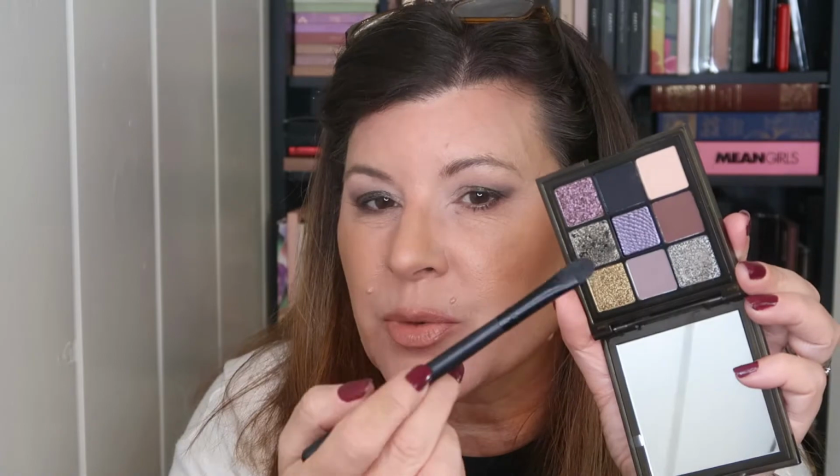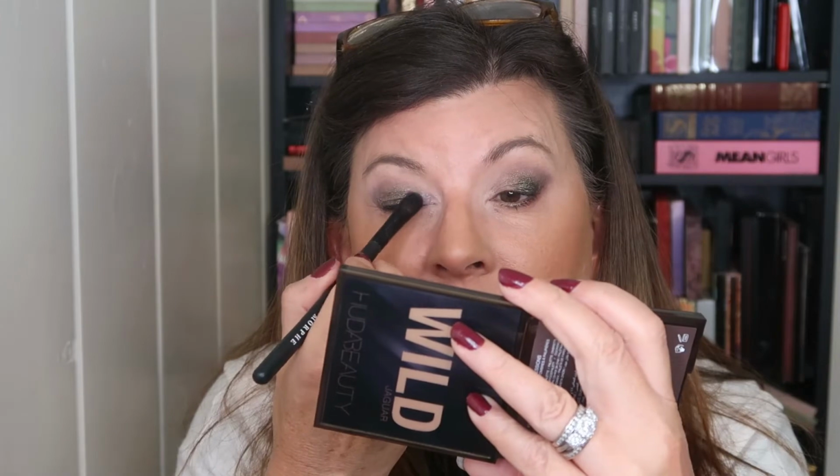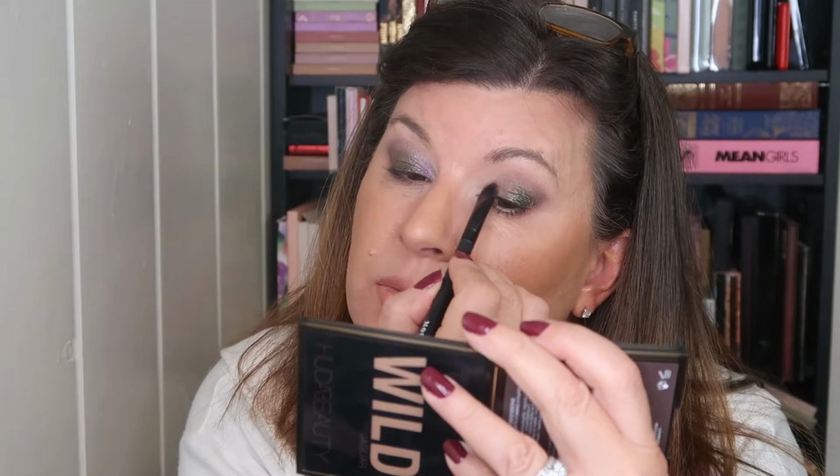I might have to grab that gold. I love these purples though. Do I want purple? Okay, I'm gonna grab this purple right here in the middle. I want to do all of them. I can't though. I cannot do all these shades. I don't want to look crazy. I think the gold would be really pretty with this green, but I really like the way that purple brings it all together. Wow, this is really nice.